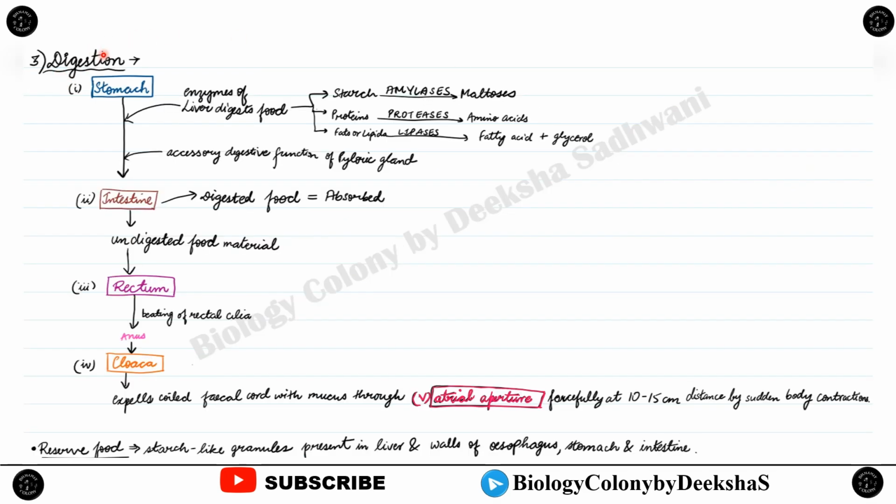Now what happens in the stomach is that the digestion process starts. The stomach gets the secretion from the liver, which secretes the enzymes we discussed earlier, that are amylases, proteases and lipases. There are also some other accessory digestive functions of the pyloric gland, which also secretes its secretions into the stomach. Now it reaches the intestine.